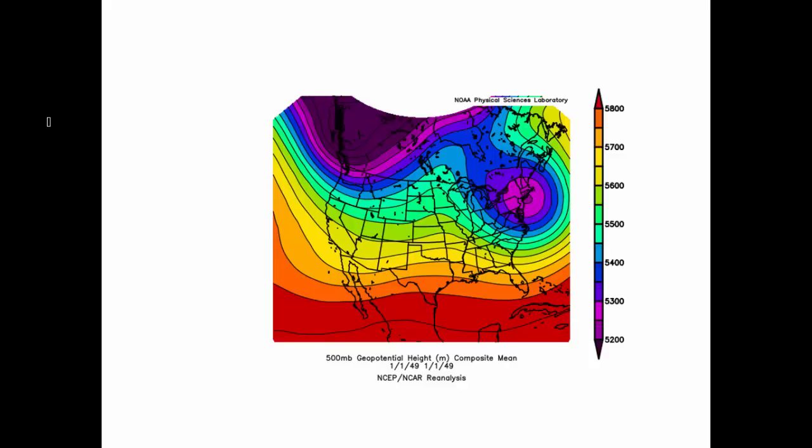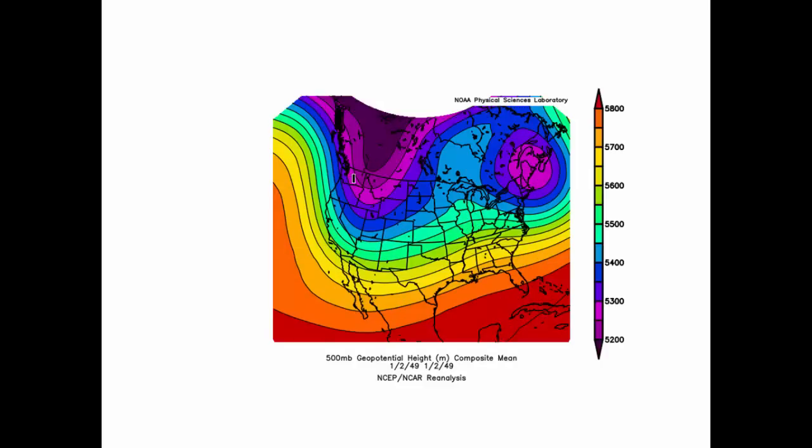If we were to reanalyze the maps that I show you, those 500 millibar charts with all the colors at 18,000 feet. Well, on January 1st, you can see that the flow is westerly across the United States, which means mild, but here was a big pocket of Arctic air. Watch what happens when we go forward.